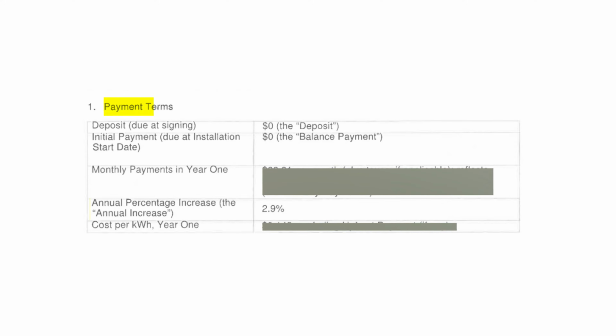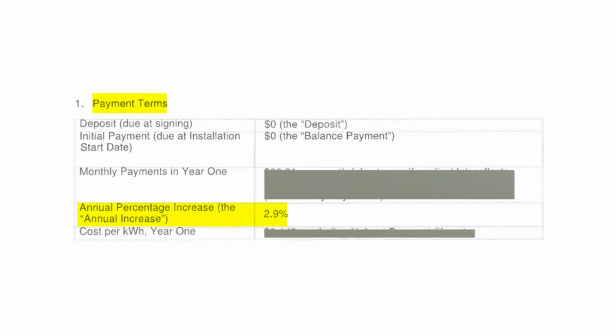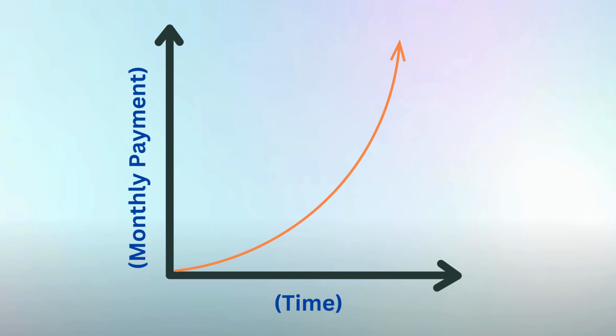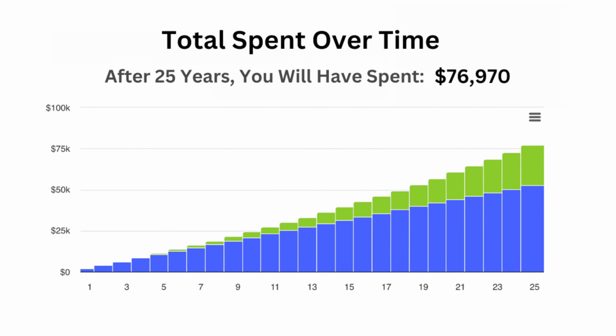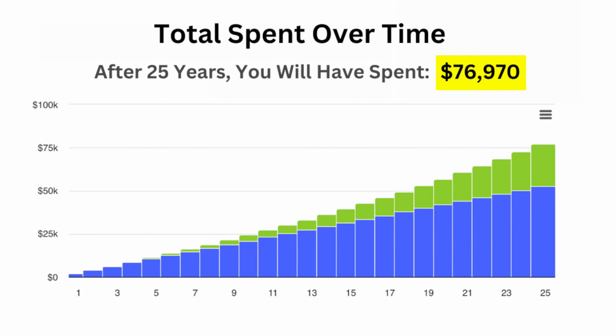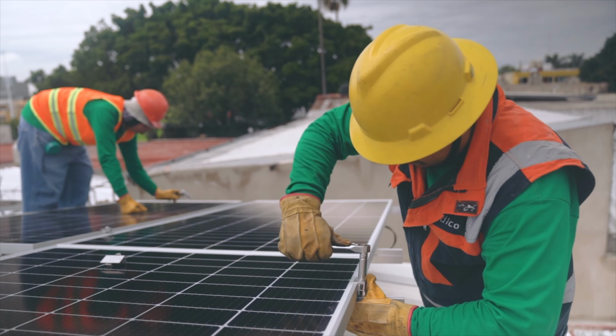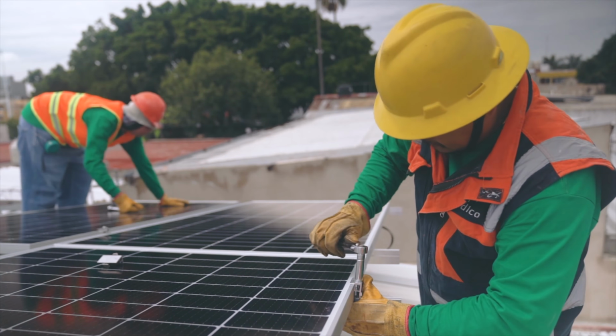However, there's one large caveat, and this is where the value of the lease comes into question. Within the agreement, homeowners must agree to a 2.9% annual escalation in their monthly bill, making it so that by year 25, they would be looking at a $357 a month monthly payment towards their solar installer. We do the math, in 25 years into leasing that system, they've paid over $75,000 for the 8 kilowatt system. Now, at the end of the 25-year term, the solar installer would remove the equipment, repatch the roof, and the two parties would go their separate ways.